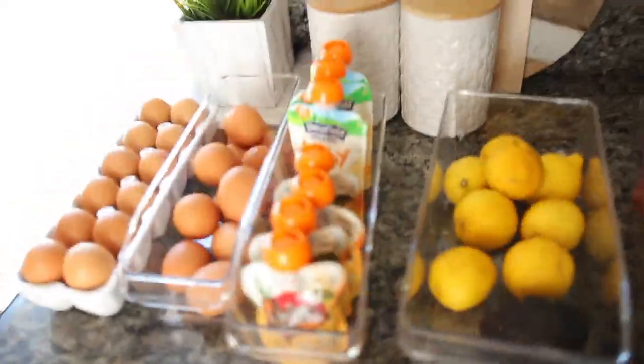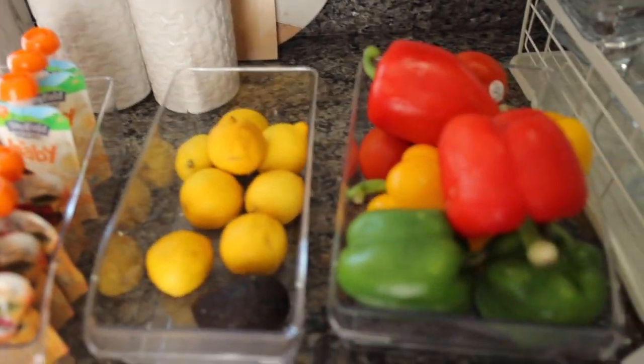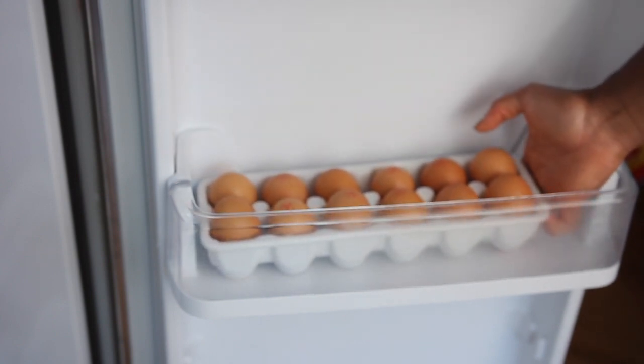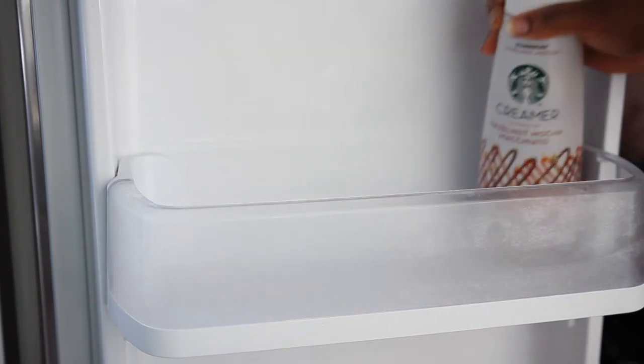Last one here, I'm just doing some lemons and avocado, which I'm glad I organized because I thought I had way more avocado than I did, but clearly I needed to go get some more. But anyway, first I'm gonna put the eggs onto the shelves. I like to keep my eggs on the door because we use them quite a bit for breakfast and a lot of other things. I like them to be easily accessible.